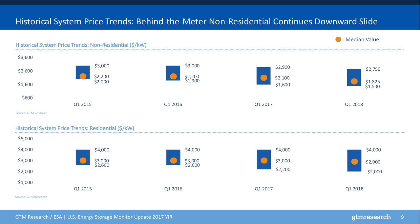Behind-the-meter system prices have seen a pretty consistent downward slide as well, with a fair drop-off year over year for non-residential systems, dropping from a median of $2,100 a kilowatt in Q1 2017 to about $1,825 a kilowatt in Q1 2018. We continue to expect a continuous decline of these systems as more folks are active in the market and scale up.